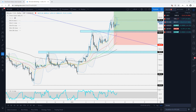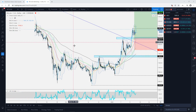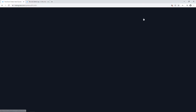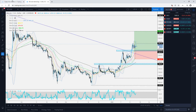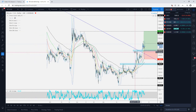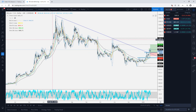Quick mentioning of Bitcoin. So with this one here, for now it's working out nicely according to the plan. Now we've posted on TradingView this idea of Bitcoin basically while it was still hanging around here near this downside resistance line. And let me just show you what I'm talking about.